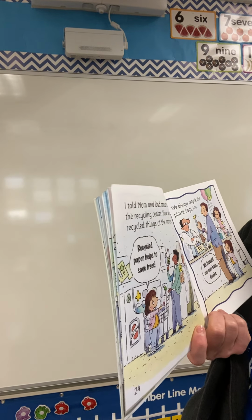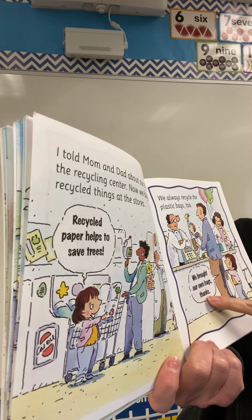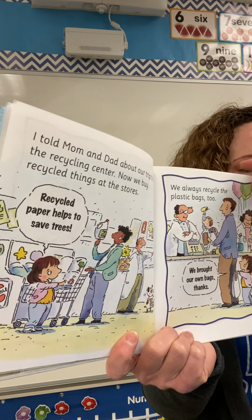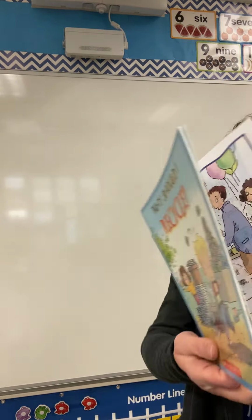Recycled paper helps to save trees. We always recycle the plastic bags too. We brought our own bags, thanks. They brought their own bags to the grocery store. We also recycle everything at home. Fruit and vegetable peelings get recycled on our new compost heap. The compost helps my mom's prize vegetables to grow.